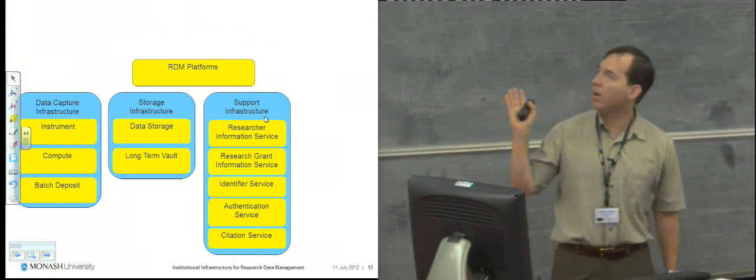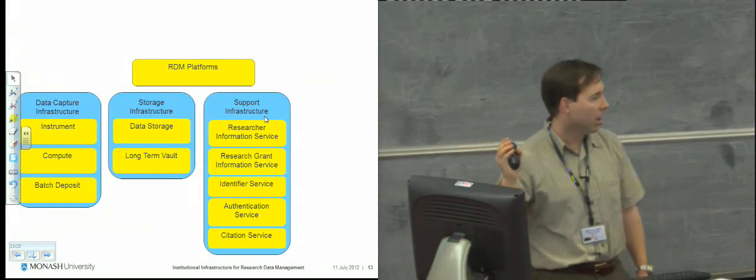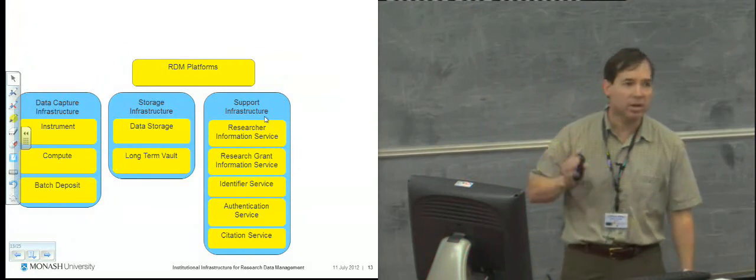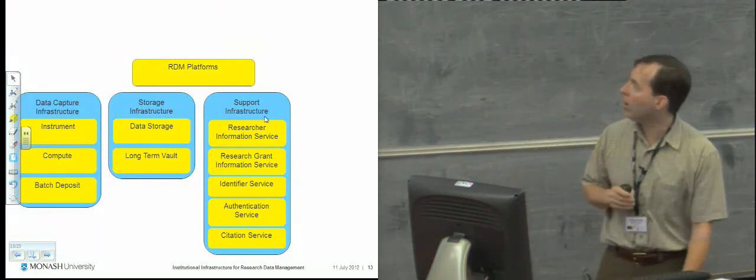Identifier services. They've been mentioned quite a bit, DOIs in particular. And also handles. Some groups say it's too expensive to mint everything with a DOI, so we also need to support that with other things. We use both handles and DOIs at Monash.